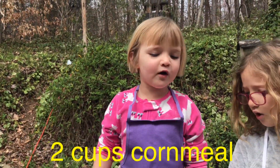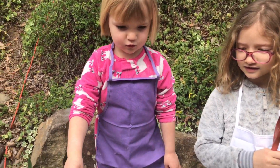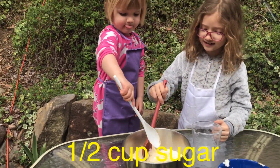2 cups of cornmeal. Okay. So we're going to add 1/2 cup of sugar and stir it up. Stir it.